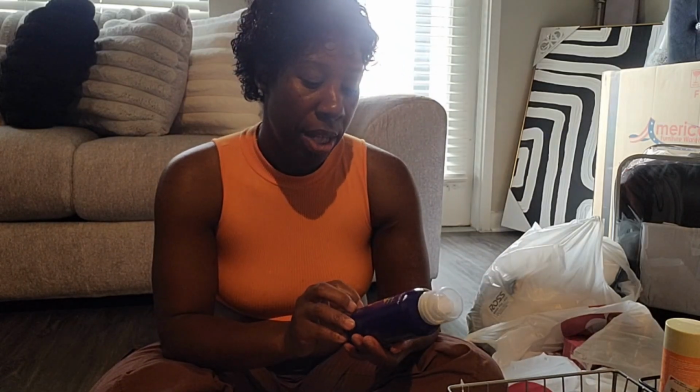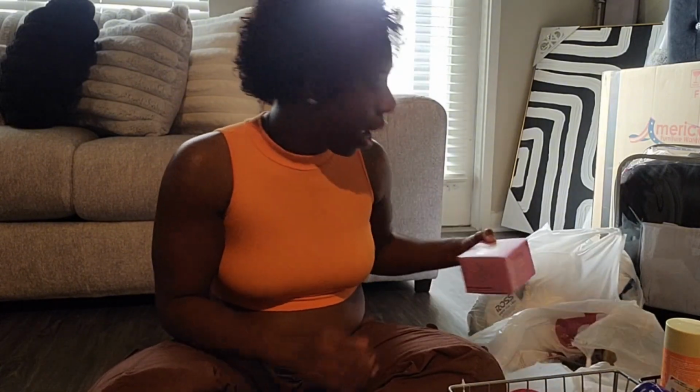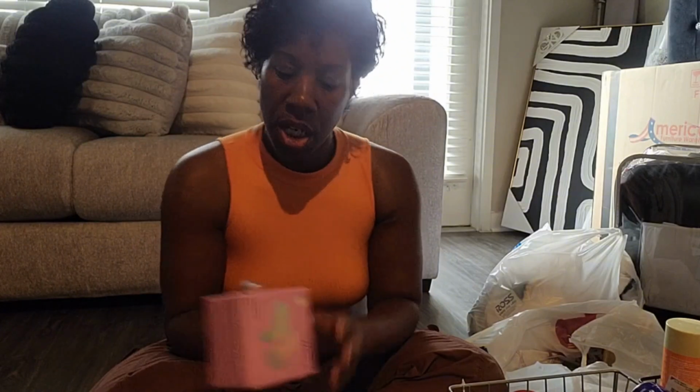And then I also got some hair removal. Okay. And then I got more eye patches. I was trying to see if it had something else in it. And this one is for anti-aging.